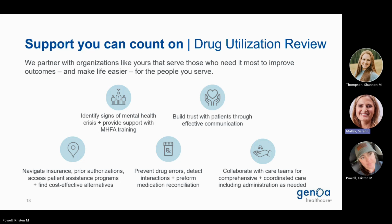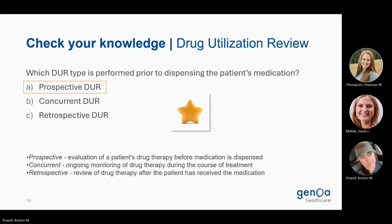We deeply value the relationships with our center partner staff. Our pharmacy teams appreciate the collaboration so we can provide the best patient care possible. And now I'll turn it back to Kristen for some quick knowledge check questions.